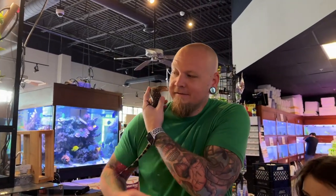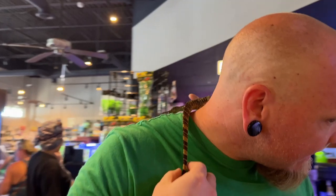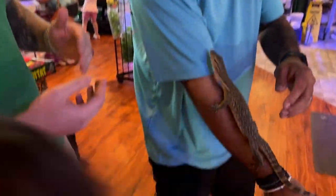Super fast. Yeah, I can see that. Super agile, but that's how you want them. You see a lot of them in captivity that are really overweight and kind of lazy, and you don't want them to be like that. They're obviously harder to handle once you get them out when they're like this because they're fast and agile, but you want them to be healthy.